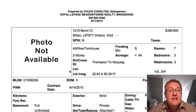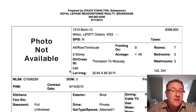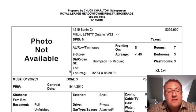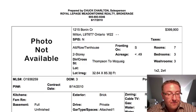Bon and Crescent is the last one for today. It's at $399, and it's a townhouse. So really, we've got a townhouse here. It's got to be better than the one we just saw. That's a semi at 2,000 square feet. Now this one has a 32.5-foot lot by 85, so it's probably an end unit. There's probably something going on where you're getting more land on this one.